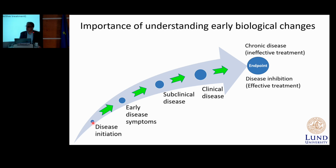And what is the information that you can extract? There is many different information that you can extract. You can extract the metabolism. You can look at the angiogenesis. You can look at the early toxicity. You don't need to wait until the endpoint to look at the toxicity of your drug. You can already in the beginning, in the disease initiation, get an idea whether your drug is giving the early tox. And also inflammation and vascular leakage.